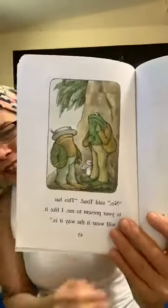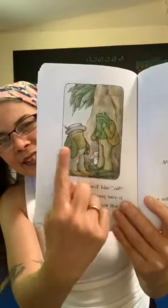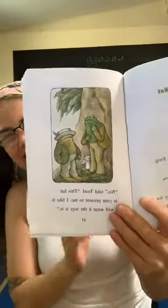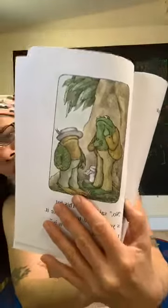On Toad's birthday, Frog gave him a hat. See the picture? Aww. Toad and Frog. Okay. Frog gave Toad a hat, and Toad was really delighted. Happy birthday, said Frog. Toad put on the hat. Is that hat too big for him? Okay, and it fell down over his eyes.